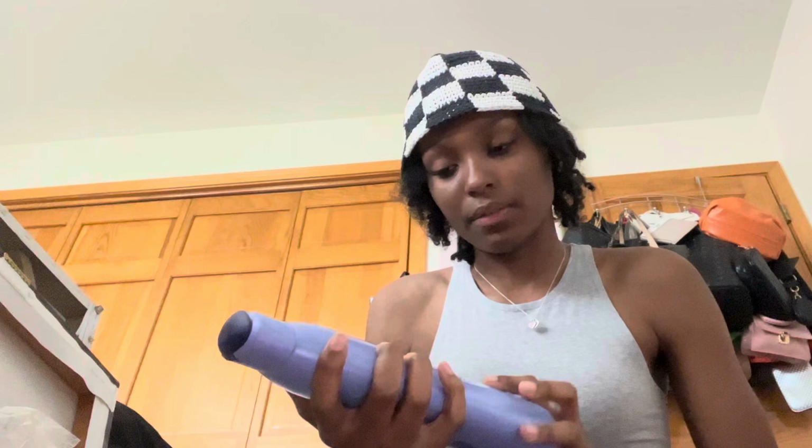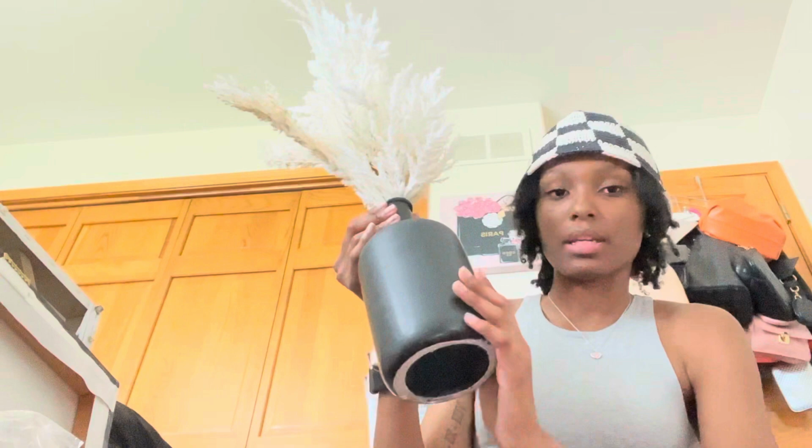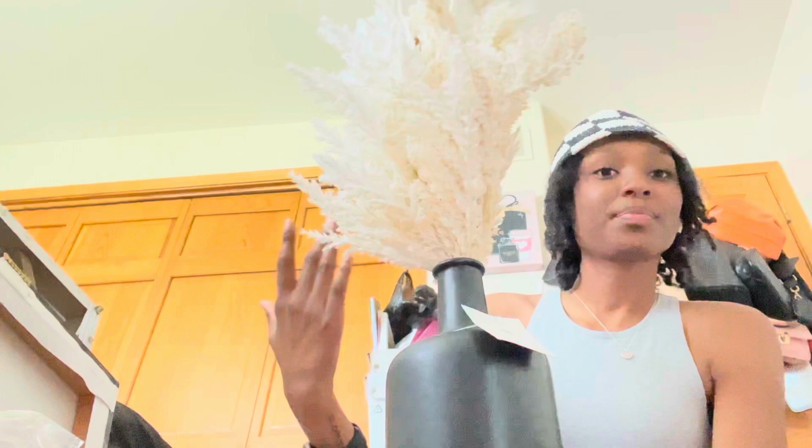And this is a buy that I really shouldn't have bought, but I was just like, I have to have it. So I got this, which I think is pampas grass, or if it's not pampas grass, it's something similar. They did have one like the pampas grass that I know of, but I just really like the way that this one looked. It was a lot fuller and way taller as well. So this is what it looks like, and it has a black vase with it. So it's cute. It was $20. It's just gonna be my don't need it but I wanted it buy of the week.